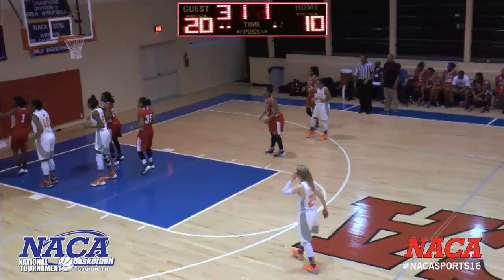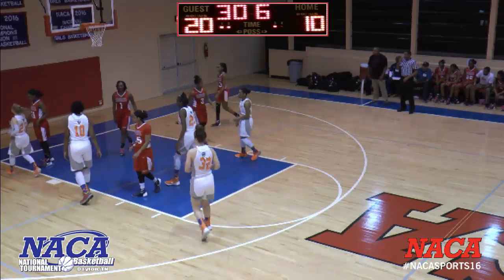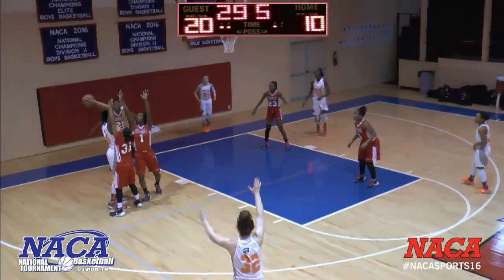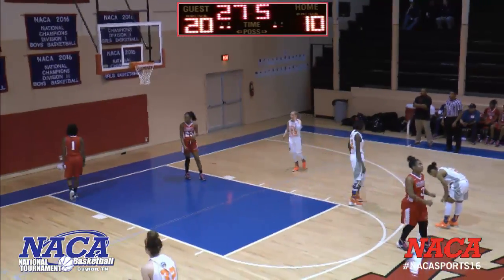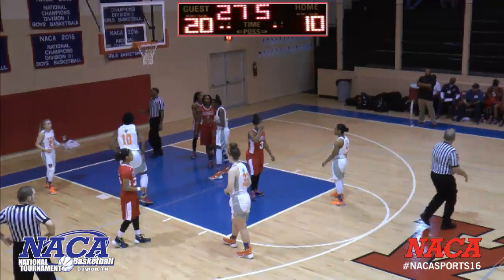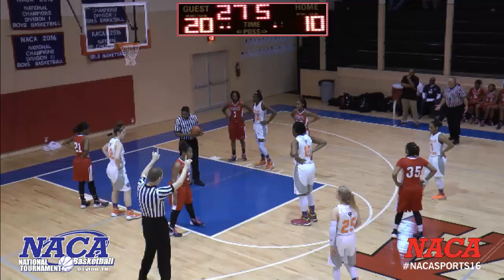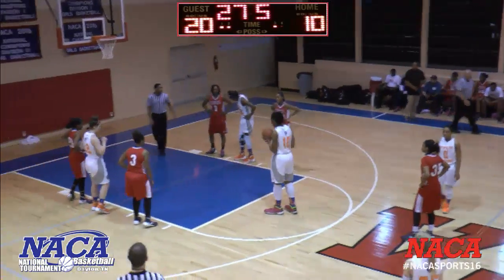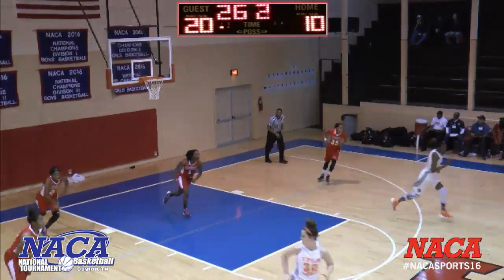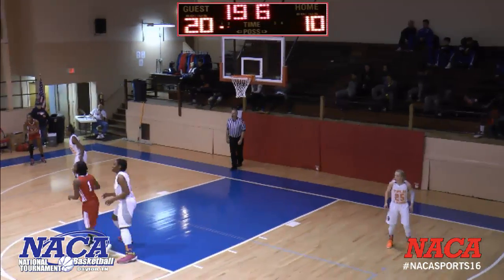3-ball on the wing. That's way off the mark. And it will stay Lions basketball. And the post, it goes for Camp. And we got a whistle down low. So the foul is on Alexis Davis. That will be her first, team 7th. So one of the bonus upcoming here. And the free throw rattles around and out. Down to 20 seconds to go in the quarter.